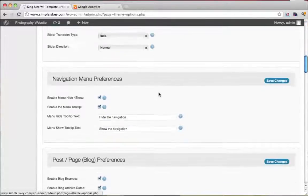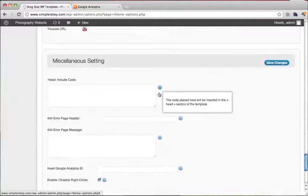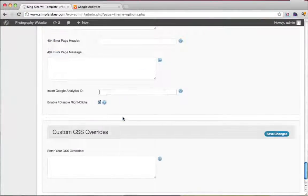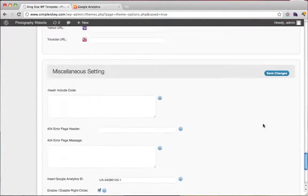Then we're going to scroll down and we're going to find a place way down called Insert Google Analytics ID. So we can look at this and we can see that our tracking ID is that. So we just highlight it, copy it, and paste it right into here, and click Save Changes. And see if it's saved. Yes, it did.